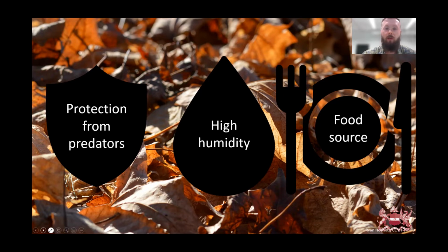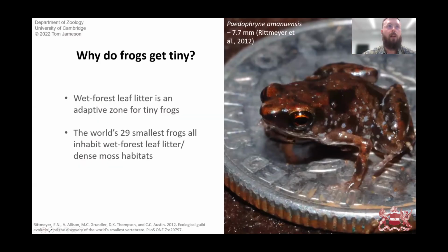So we have lots and lots of advantages to living beneath the leaf litter. And so as a result, we talk about wet forest leaf litter as an adaptive zone for tiny frogs. We have lots of species of small frogs from all over the world, from all sorts of different families, that have all independently evolved tiny size to take advantage of this leaf litter habitat. In fact, the world's smallest frogs, at least the world's 29 smallest frogs, all inhabit this wet forest leaf litter niche. They're all living the same kind of lives.